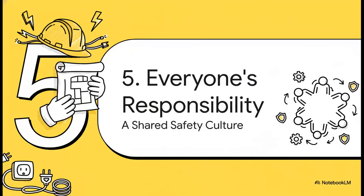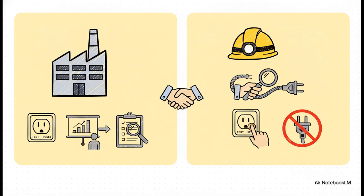So we have the devices, we have the rules for wiring, but you know what? None of it means anything without the human element. Safety isn't just about equipment, it's about culture. It's about a shared responsibility. And this slide just breaks it down perfectly. The employer has to provide the safe gear, the GFCIs or the inspection program, and they have to train everybody on the hazards. But the employee has a huge role too. You've got to inspect your cord before every single use, test a GFCI before you plug into it, report damaged gear right away, and never, ever, ever bypass a safety device like a ground prong. It has to be a partnership.